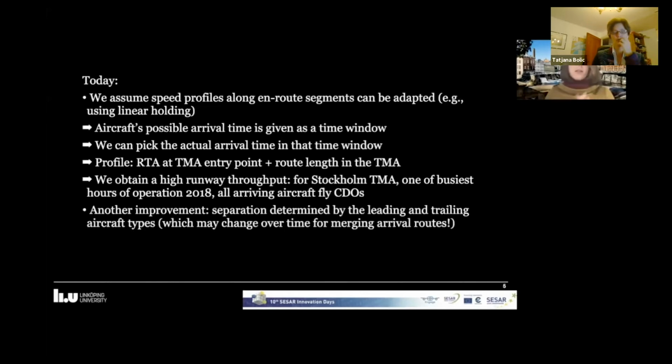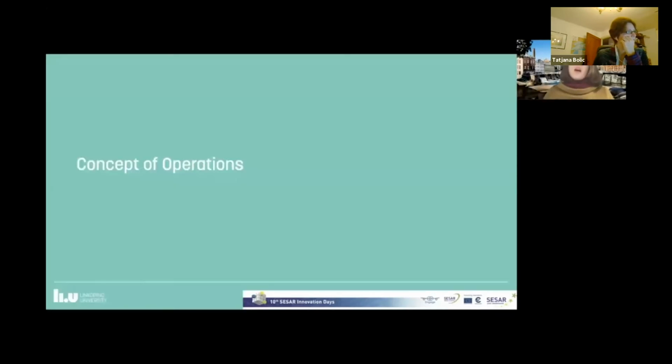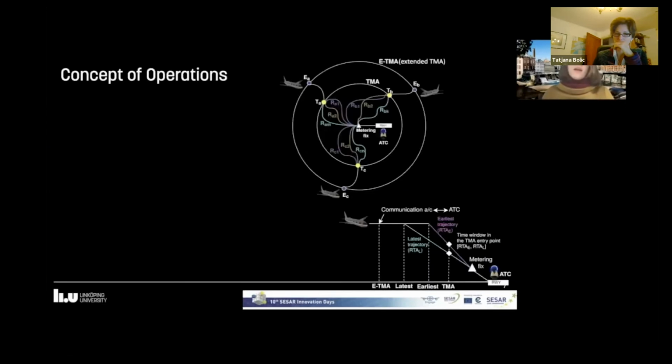And we present another improvement. We let the separation be determined by the category of the leading and the trailing aircraft. And of course, that may change over time. We have merging traffic, so what was before the leading aircraft will change over time for any aircraft. Okay, so let's look at the concept of operation that we suggest to support the framework that we present.